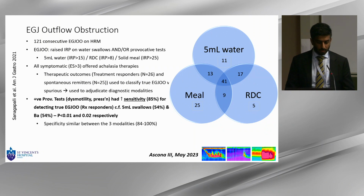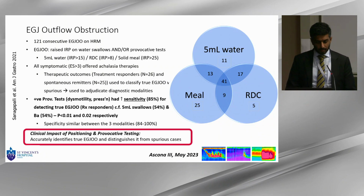So again, this corroborates the previous data that when you do have a positive timed barium swallow, it is very accurate in predicting true outflow obstruction. So I think it's fair to say that positioning and provocative testing have a really important role in clarifying the diagnosis of EGJ outflow obstruction, and in some ways, the data presented here show that it can be even superior to radiology.